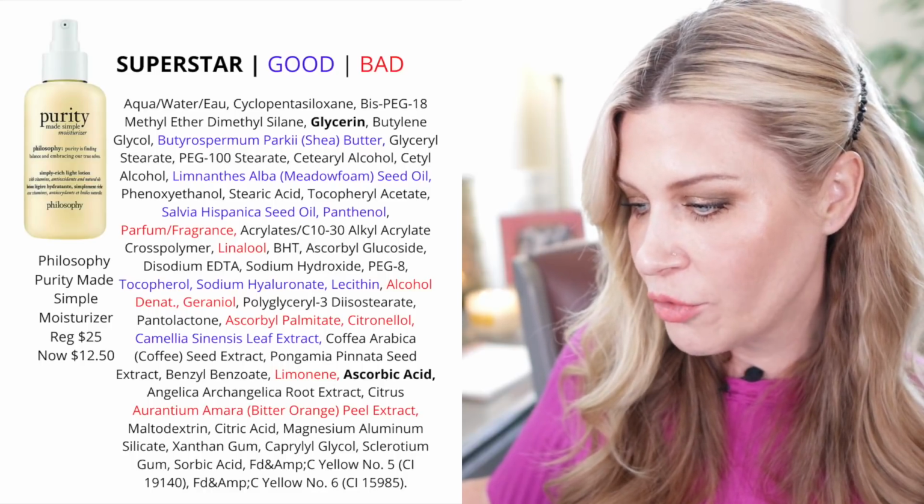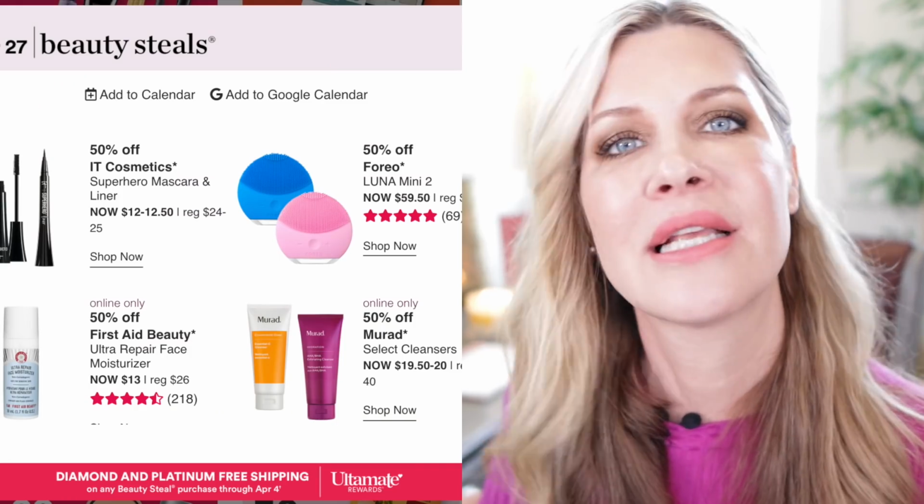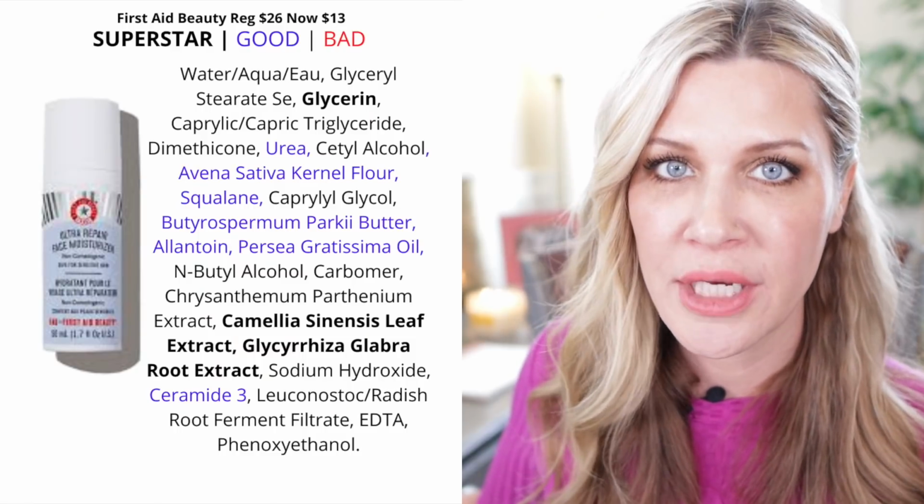$12.50. So moving along to March 27th, on this day, there is some First Aid Beauty. They have a moisturizer and it looks really good. And if I were buying a new moisturizer, I would pick this one up. It is normally $26. It's going to be $13. And it uses glycerin high up on the list, which, as we've talked, is a very common ingredient, but it's a very, very good ingredient.